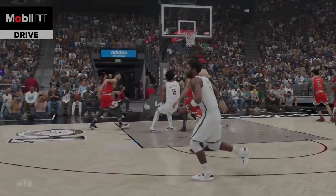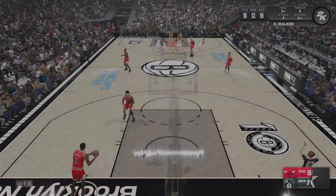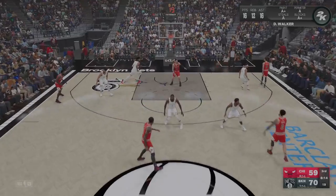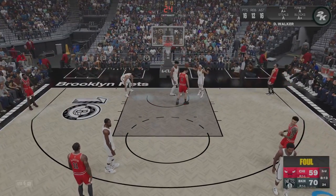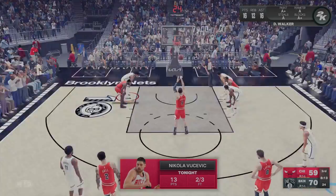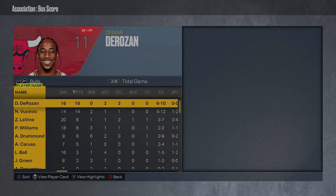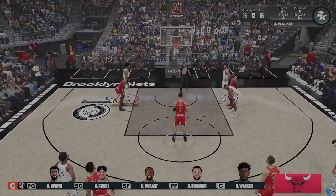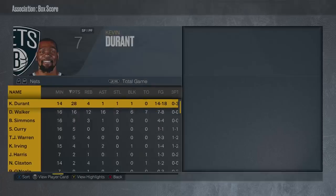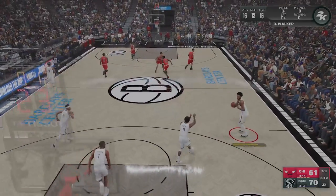16 points for him. And when you're the ones trying to fight your way back into the game, you simply cannot allow second chances. Especially when you're this far down, you have to make the most of every sequence. And he got the whistle on the way up, so he'll be headed to the line for a pair. This is the challenge Vooch poses for defenses when he overwhelms them and draws the whistle. Warren's checked in for Durant. It's both from the stripe. The Nets with a lead.